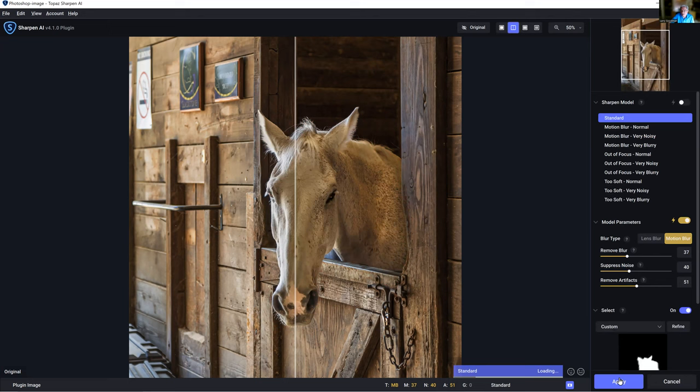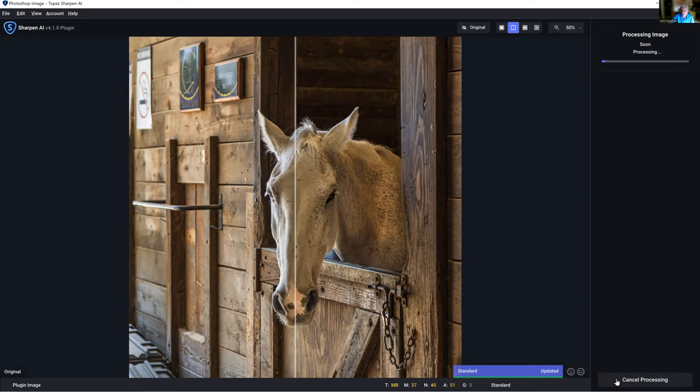See, it's just showing you that it did the mask. Now hit apply again. And you gotta wait depending on how fast of a computer you have. And I have been having some computer issues recently. So it looks like it's taking a while.